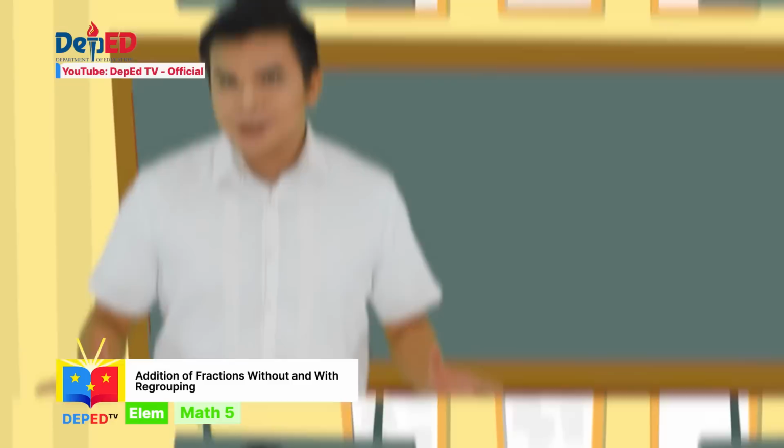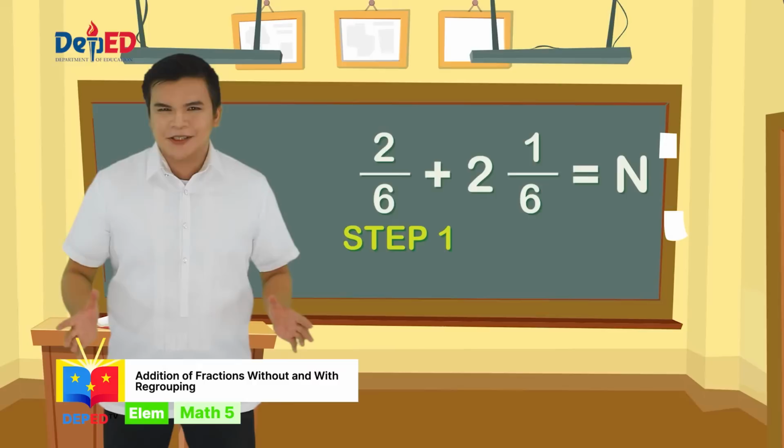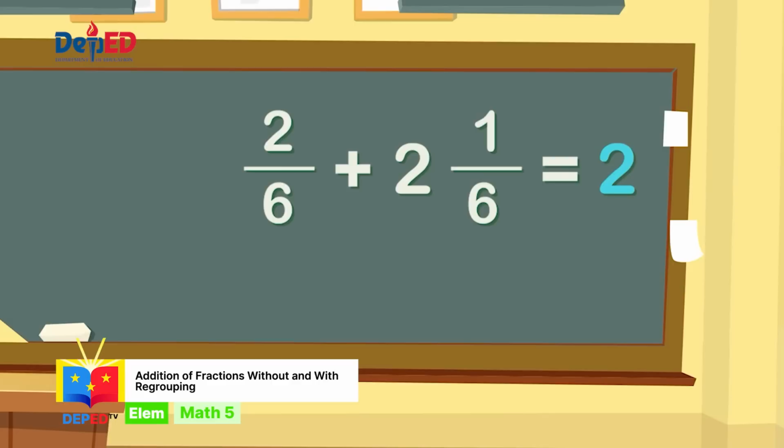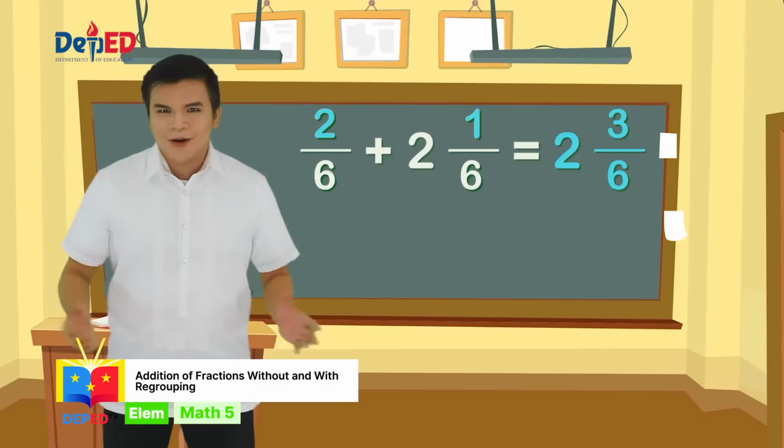Math heroes! This time, we will add fractions and mixed fractions with same denominator. In order to do that, follow these steps. For example, 2/6 plus 2 1/6 equals n. Step 1. Since the fraction is similar and there is only one mixed fraction, copy the whole number, which is 2. Step 2. Add the numerators. 2 plus 1 is equal to 3. Step 3. Copy their common denominator, which is 6. Step 4. Reduce the answer to its simplest form if possible.